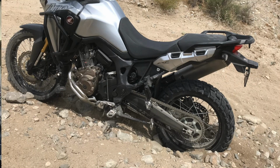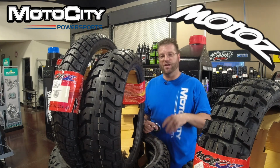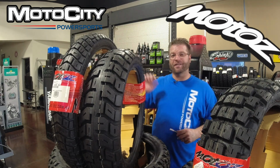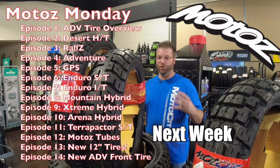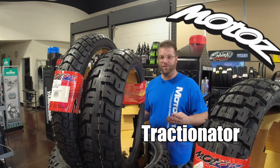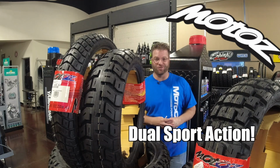Now, again, once you air this thing down, you're gonna have amazing performance, but make sure that when you get off onto the gravel road, you air this puppy down so you get ultimate traction. And that really sums it up for the Motoz Tractionator GPS tire. If you're looking to get ultimate mileage with great off-road ability, with a tire that's gonna feel like a street bike tire when rolling down the highway, this might be your next go-to tire.